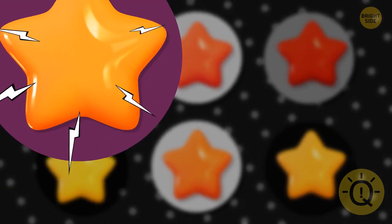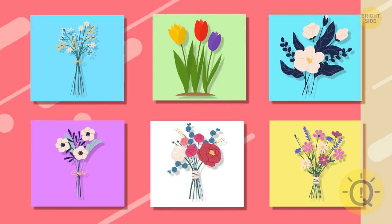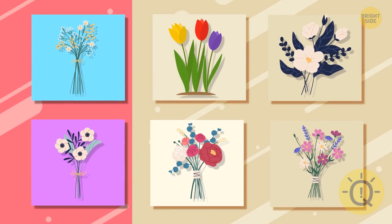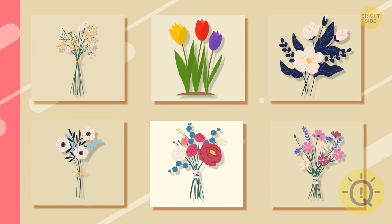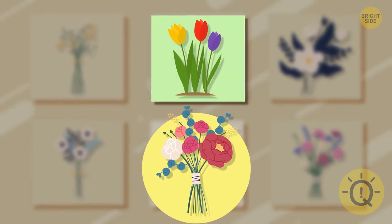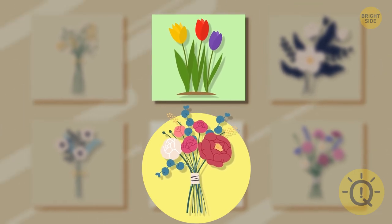The first one. What about these six options? Can you see the correct flower? The fifth one is correct. But the second flower is from the previous task, so it may also seem familiar to your brain.